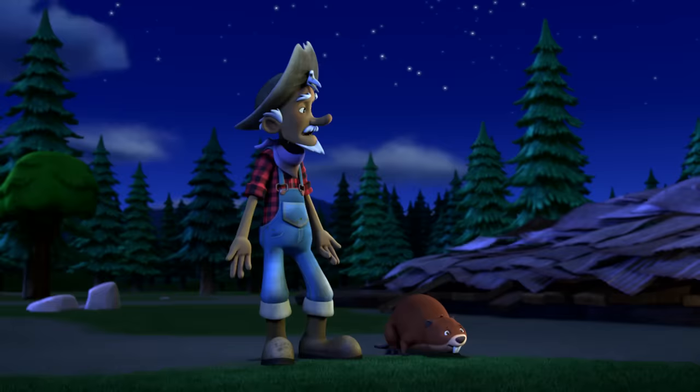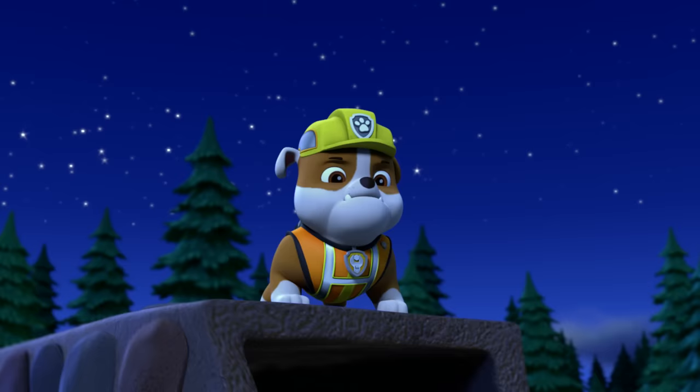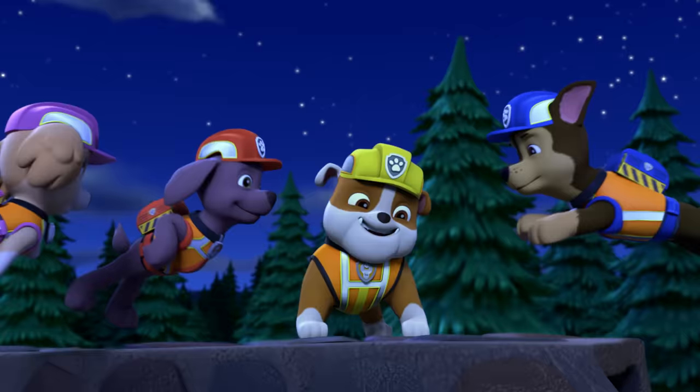I came outside to give my beaver buddy here a midnight snack, and then... wham! This is a pretty big job, Uncle Otis, but the ultimate construction crew is here to get it done. First, let's clear the site of rubble. Not me, I mean all of this.